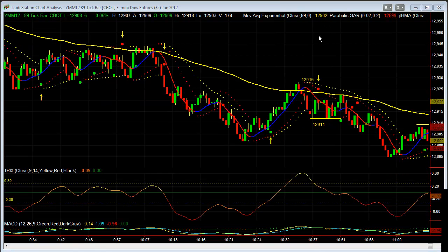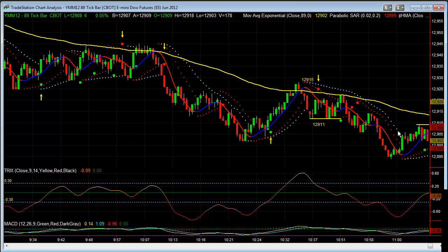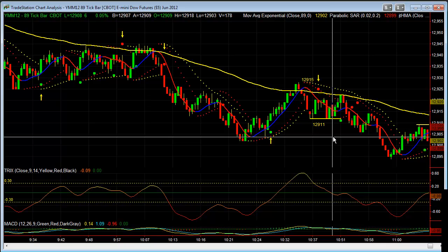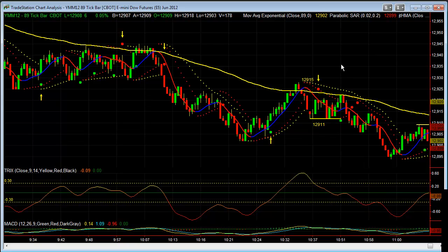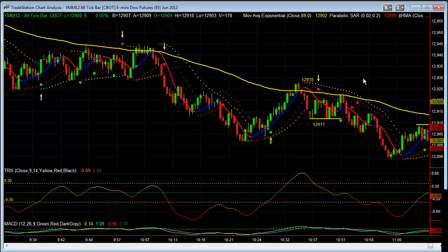Next trade I took, and this was after the dead zone. This was a short. I got short one contract at 12,915. I'd originally go to take another contract at 12,911, but then we started to take some heat. Got to 12,922, and I decided just to leave one contract on, and ended up actually stopping out at 12,913. We got within 1 point of a target of 10 points on that trade. So on that trade at 10:44, the 12,915 entry, we ended up only making 2 points on that trade.